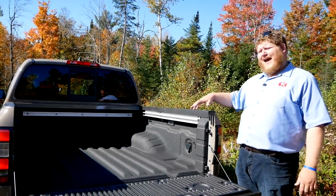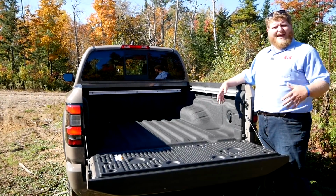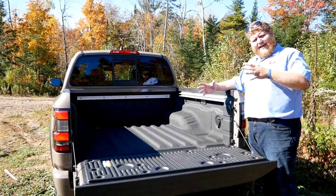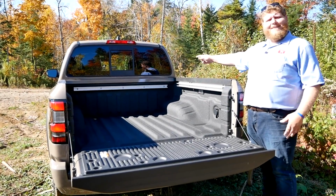And now if we're talking about bed lengths, Nissan offers 2 beds. This is a 5-foot, or you can get a 6-foot bed. Now, if you get the King Cab model, you're only going to get the 6-foot bed. If you get the Crew Cab, you can actually choose between 5 or 6.